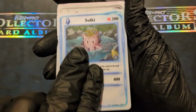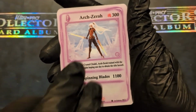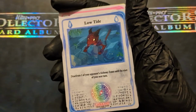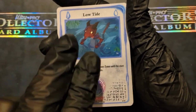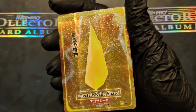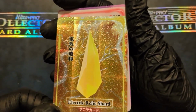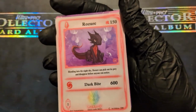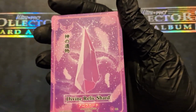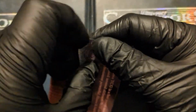Page again. Had that one about 6 times, I think. Arch Zera. Oh, there's a shiny at the back there. Nice. A little bit of a tease there. Oh, an electric relic shard. That's pretty cool looking, actually. Very nice. We'll take that. Azure again. And a divine relic shard. That would look really nice in shiny.